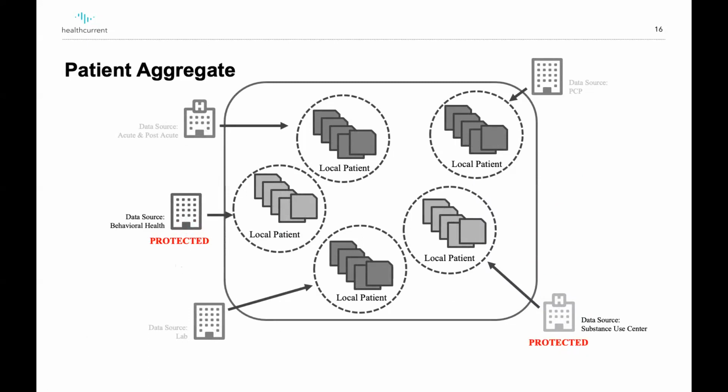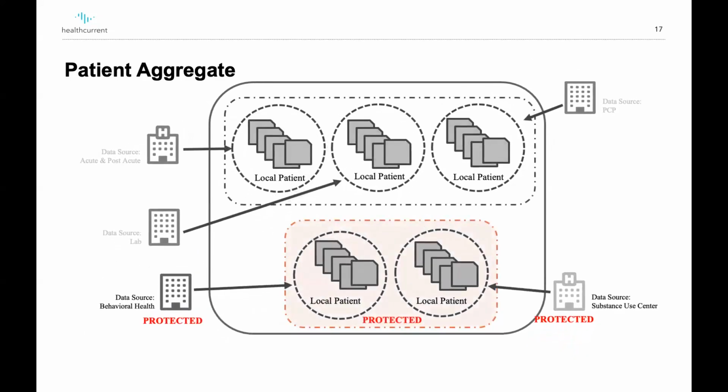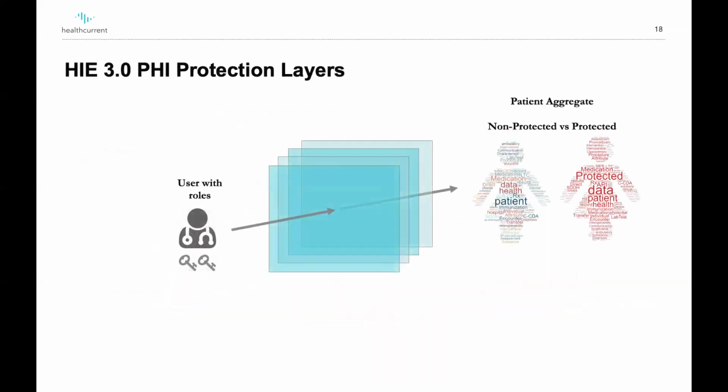As we move forward, we can then take a look at those data elements and then isolate them as far as protected and non-protected, and what can and cannot be viewed based on those roles, based on the data sources, based on the groups that we put together in this environment. So what this does is this now leads us to, we have a patient aggregate that has all that information. We can isolate different data elements from that patient aggregate to make it available based on that user role, based on what they can and cannot see.